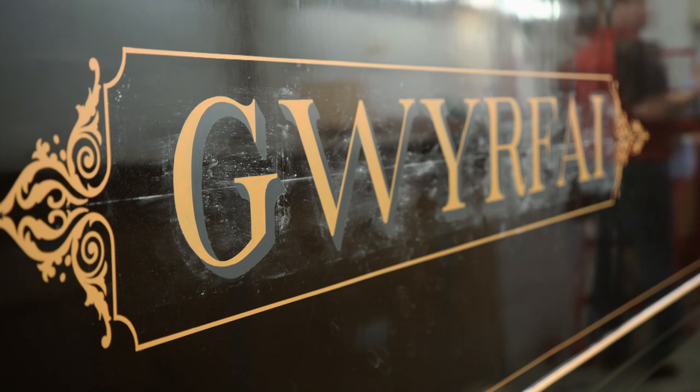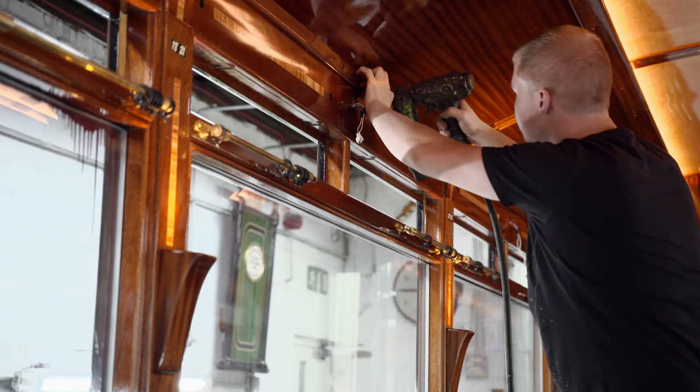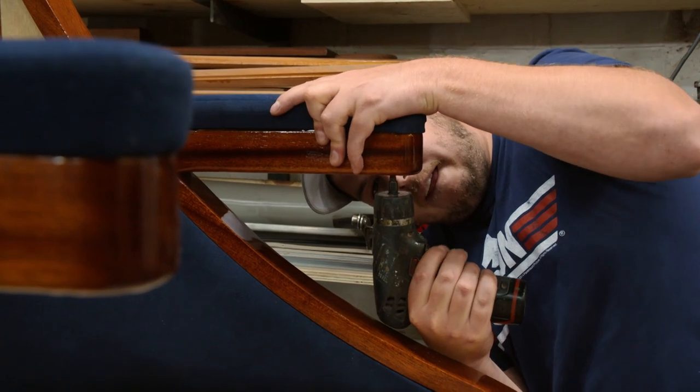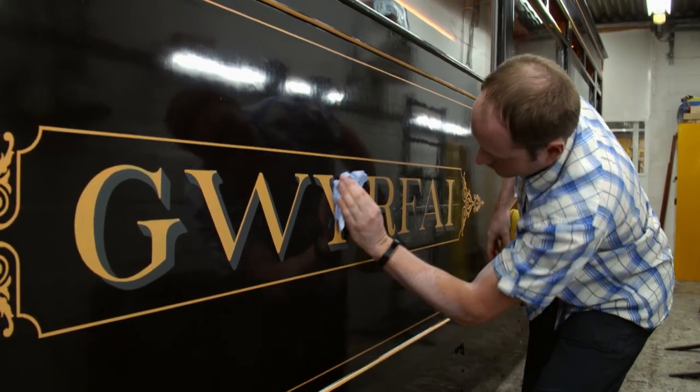As well as being an observation carriage, it will also be used for cream teas and as part of the Christmas Santa train. Started putting some of the internal mouldings in. I think that's the last of the major building work for the carriage. Once that's done, then it's all just finishing work and actually putting it into the vehicle. Internally, we're probably only a month away from having the inside finished.